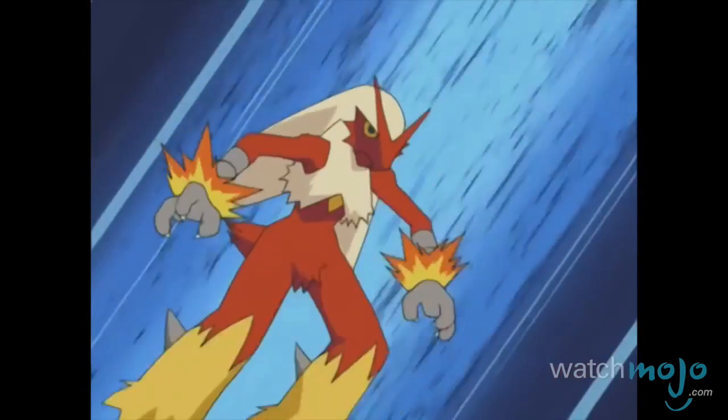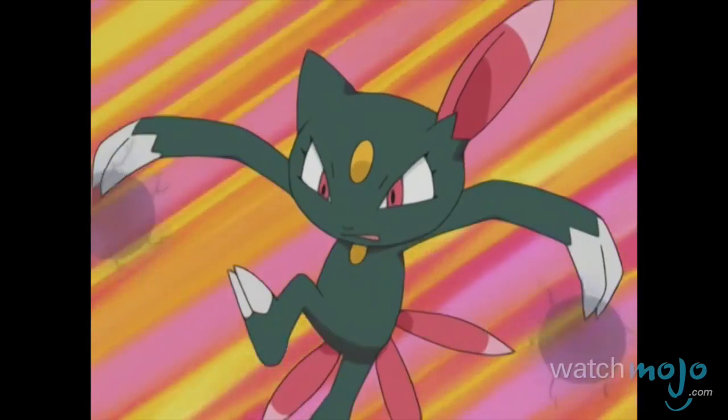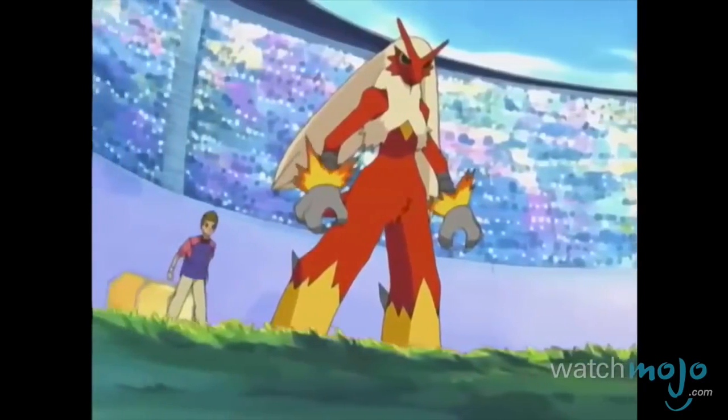Able to leap a 30-story building with one jump, with the most powerful fire and fighting type techniques at its disposal, including Blaze Kick, Blaziken served as May's adept fighter, giving her all the firepower she needed.